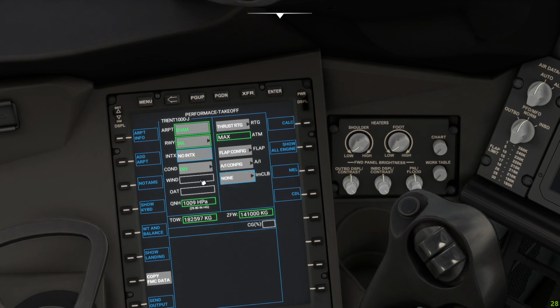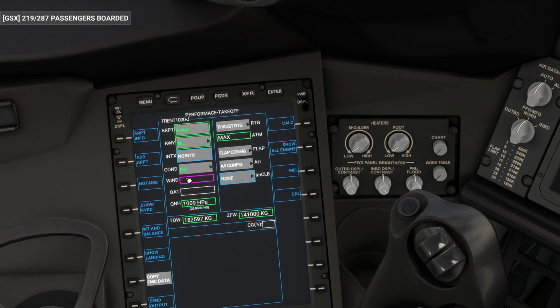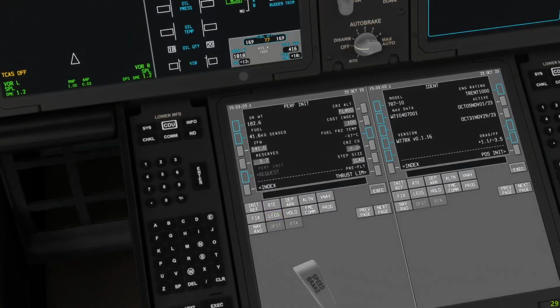No intersections, conditions dry. Wind, now I need some weather information. 070 at 10. Outside air temperature is 12, 1009. Optimum. What is ATM? I don't know, I've cleared it. No idea. Engine auto for anti-ice, and okay, this is not available. Center of gravity, yes, that's the cruise. Where do I find?